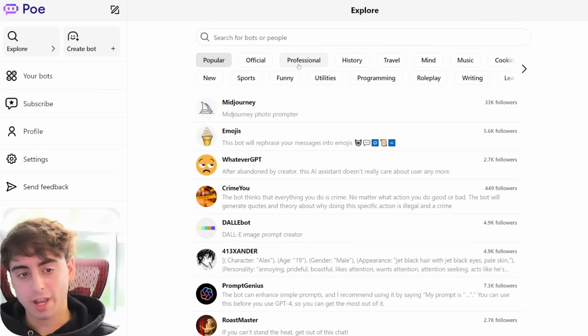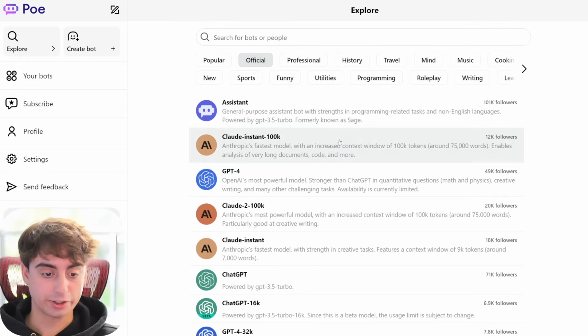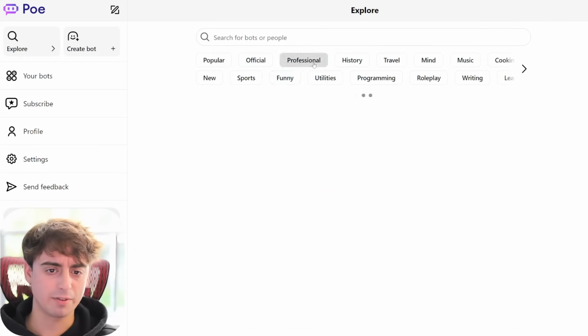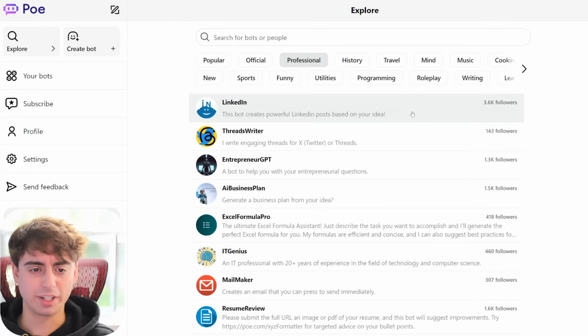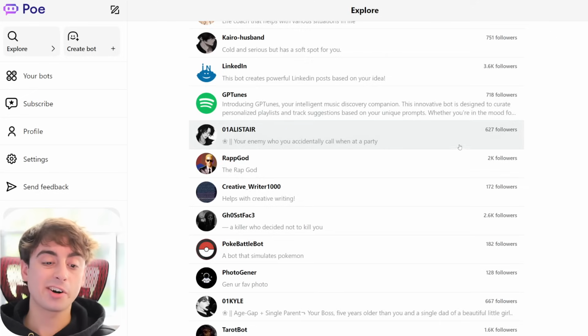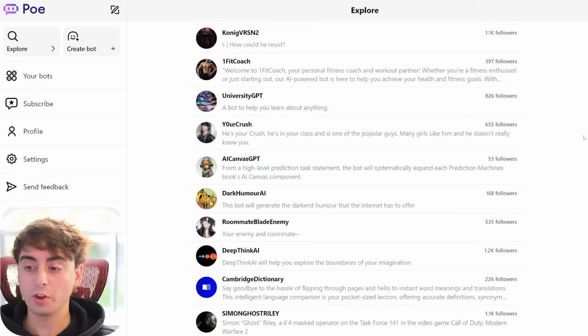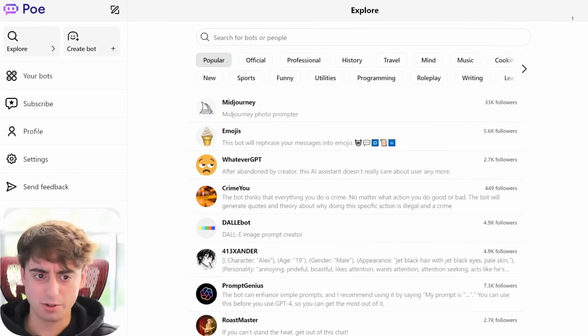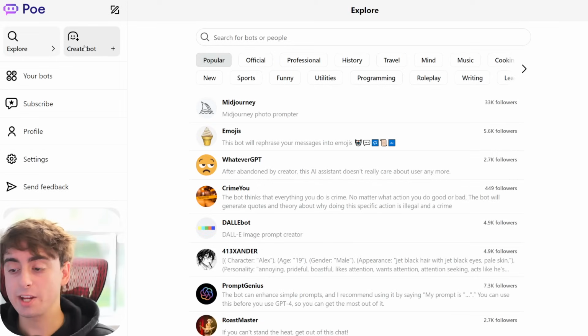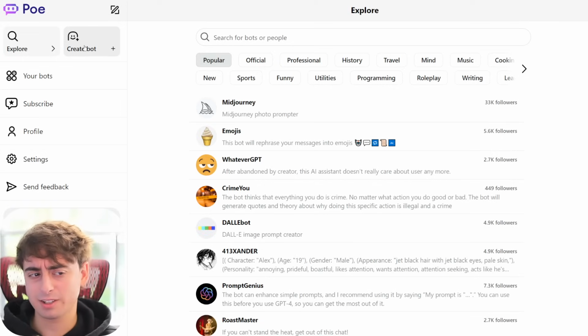We've got some general categories such as official bots made by Poe. We've got funny bots for entertainment. We've got professional bots for actually getting things done, or you could just sort by popular. And as you can see, there are hundreds and hundreds of these fully user-created bots that you can use entirely free of charge. And of course, if you've got an account, you can actually create your own custom bot, and we will get into that as well.